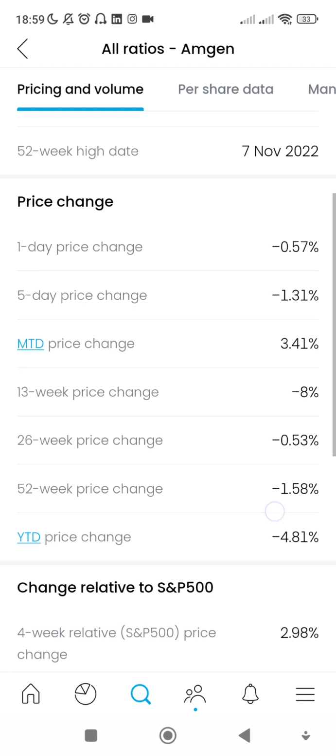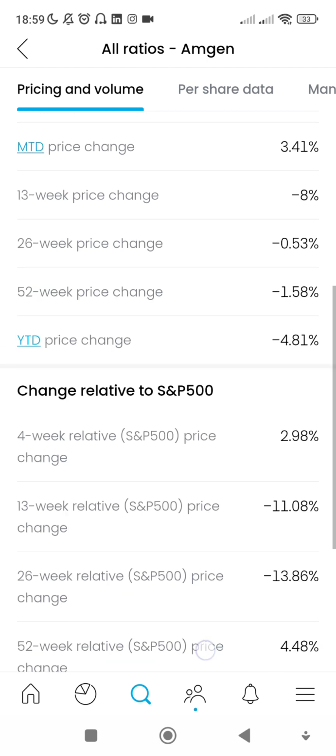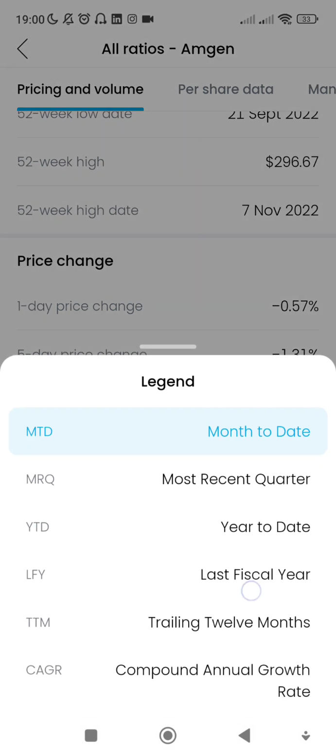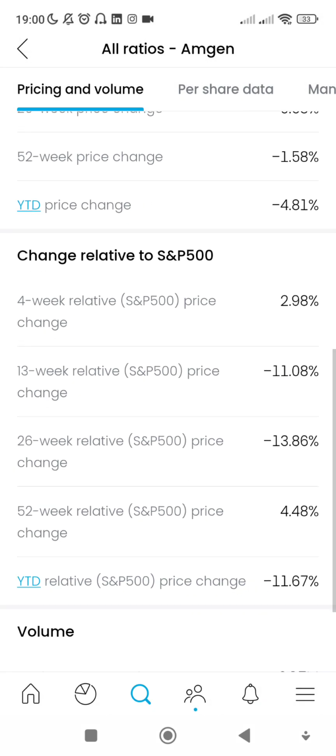1 day price change 0.57%, 5 day price change. These are all the price changes over the year. If anyone wants to know what the MTD is, it's the month to date, and it has most recent quarter, year to date for last financial year, trailing 12-month period, compound annual growth rate, and the year to date. I guess they have their own definitions. Change relative to the S&P, so standard deviations are here. Over the past 4 weeks, I guess, the relative S&P price change would be 2.98%. So I guess kind of like the beta in this case would be 2.98%.